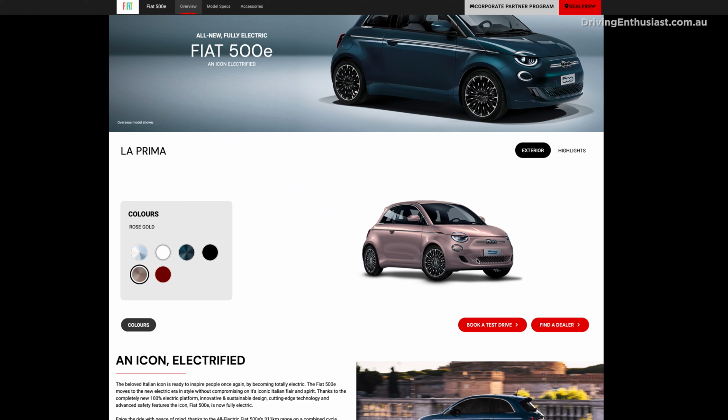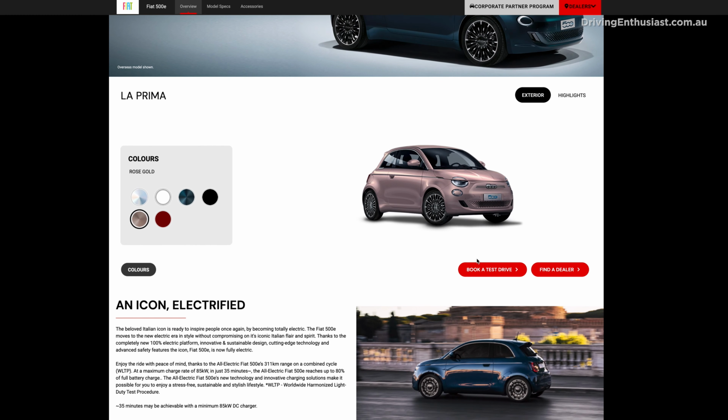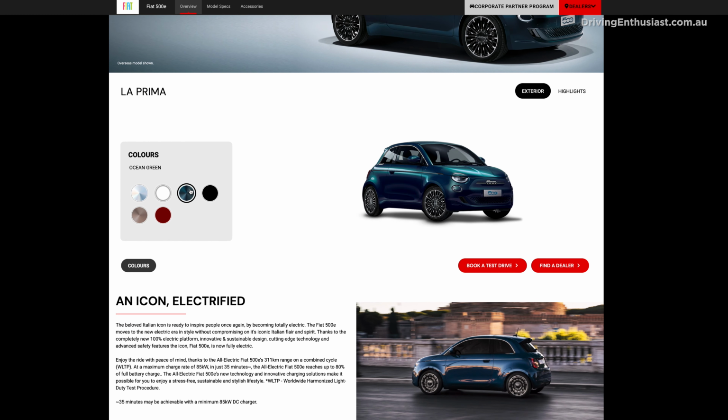For me, I'd probably pick a rich, deep, dark blue colour. I wouldn't go with the rose gold. It's a $700 option, all of the colours except for ice white. It's just a solid white colour, and that's free of charge, or no extra charge over the price of the vehicle.